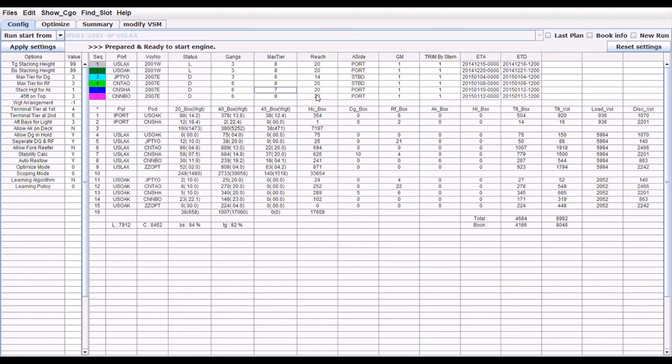Next, move on to the booking information below. The first port, LA, has 5,994 TEUs, and Oakland has 2,052 TEUs of cargo booking. The total, 7,912 TEUs, is close to 94% of the ship's capacity. In case of the special cargo shipment, a total of 15 boxes of DG, 57 boxes of Reefer, and 6 boxes of OOG cargo will be loaded.